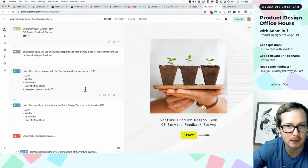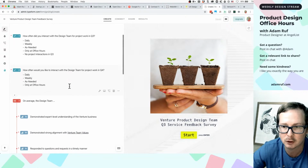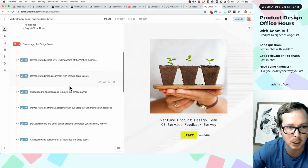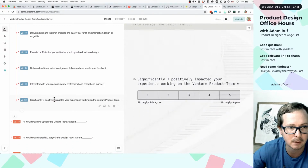I'll put this together and share it. I think I'll strip out the things that are obviously specific to the venture team and make a more general template version for folks to use. I like it.